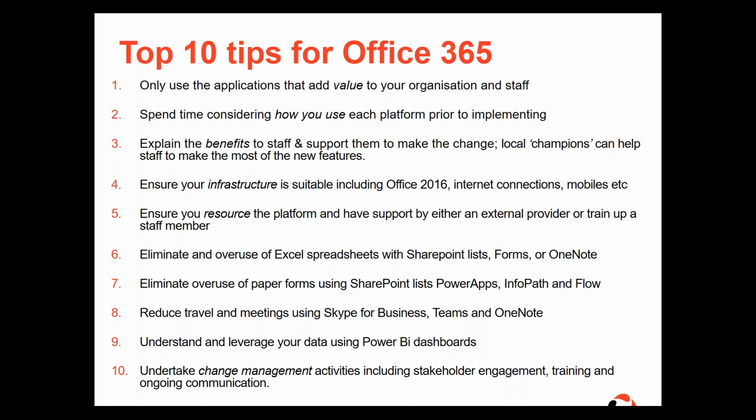Only use what adds value to your organization. We see all the time people going off and trying to roll out this cool new tool, and then the service staff or the people in your organization don't use it. So adoption becomes an issue, and they go, I don't need it, I don't want it, why are you making me use this new tool? It's not adding value. So have a think about that before you roll out each tool, and think about how you use it. If those service staff are out with their tablets speaking to clients, how are they going to use your new SharePoint intranet on that tablet, or how will it work? So really think through some of that.